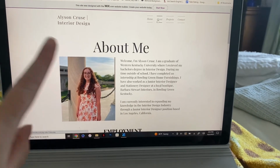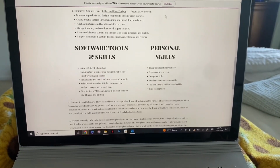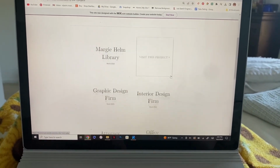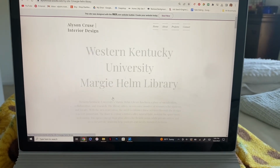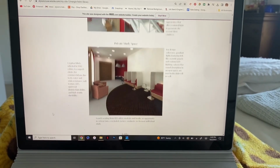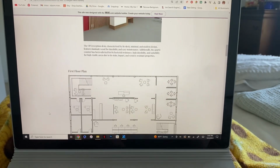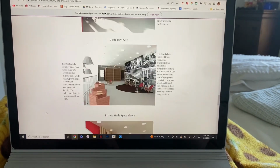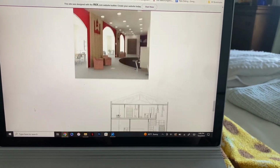I have a PowerPoint of it, but this is a little about me blurb, my employment history. I have a blurb about my personal life. I thought that was a fun addition. And then these are all the names of my projects. When you click on one, you go to its page, and this is everything I created in Revit when I was in college. So I have my renderings, my floor plans, my isometric views, and these little blurbs on the sides are just information about materials I picked, furniture I picked.